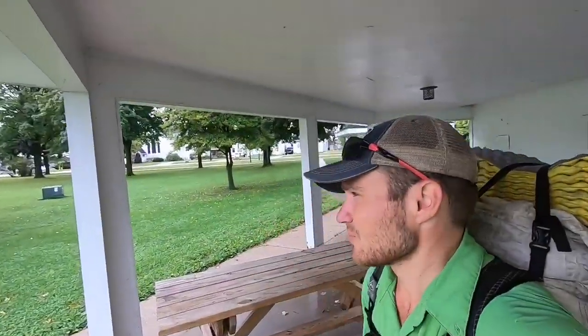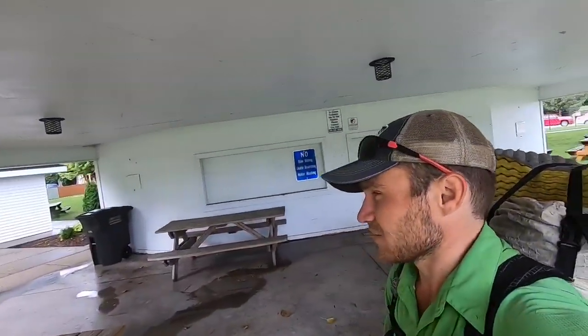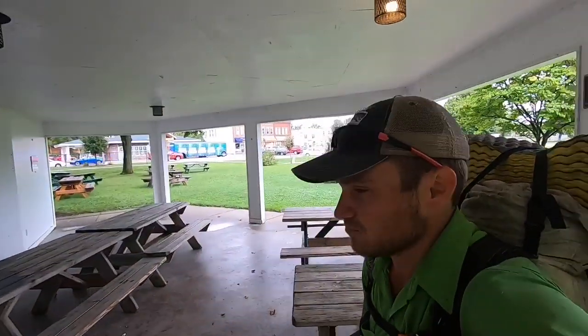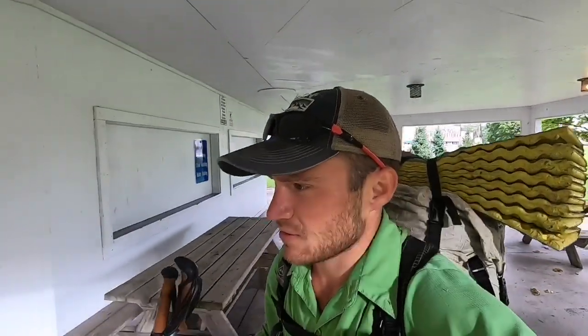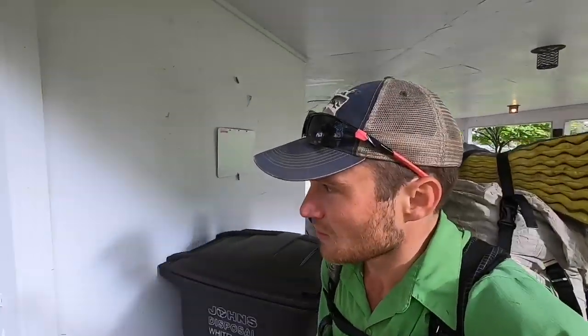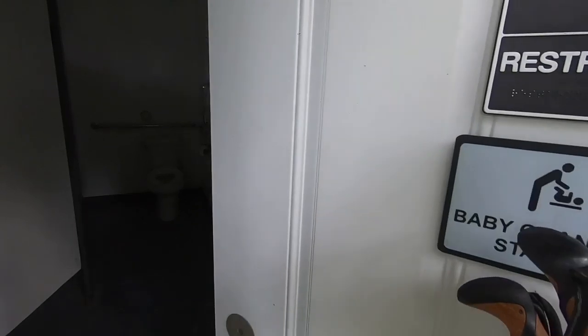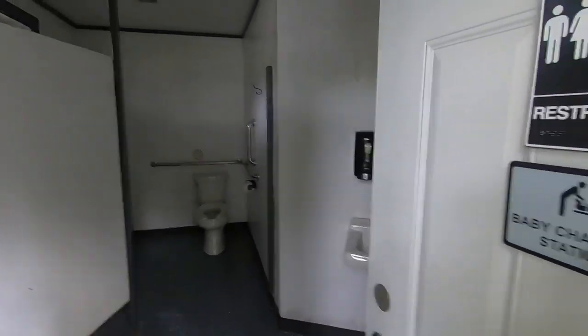This might actually be a community that, if I'm ever back in Wisconsin, I want to check out more in detail. A lot of history and just beautiful area. I'm going to try to find a bathroom real quick. And there's a bathroom right here. Is it open? And it is open and very clean. All right, so I'm gonna do what I need to do and then keep hiking. All right, peace.